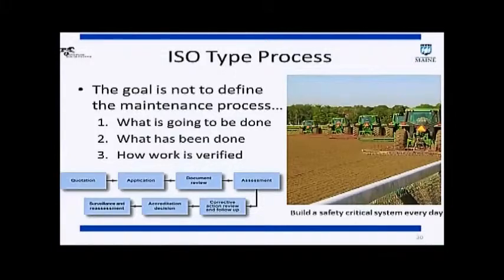there's a checklist you go through. That same sort of checklist needs to be part and parcel of every time you climb onto a tractor in the morning, a checklist and documentation of everything that was done that day.